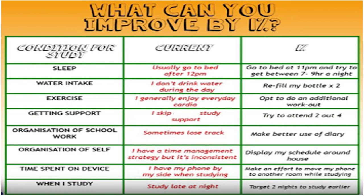I skip study support. Well, maybe try and attend 2 sessions per week of the additional support that is on offer, maybe from your teacher if they're running a wee lunchtime club to give you some extra help. Organisation of schoolwork: sometimes I lose track. Make better use of their diary or even electronically through their school calendar, their phone.